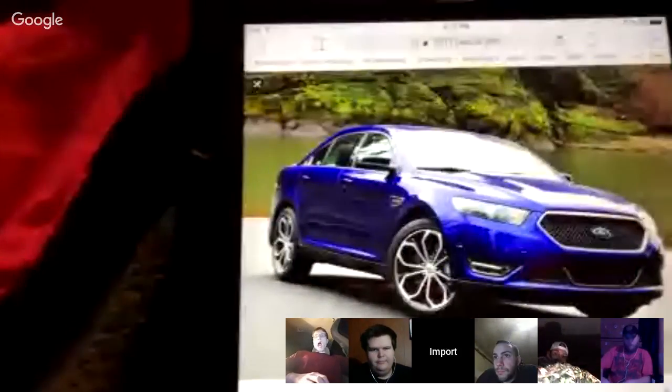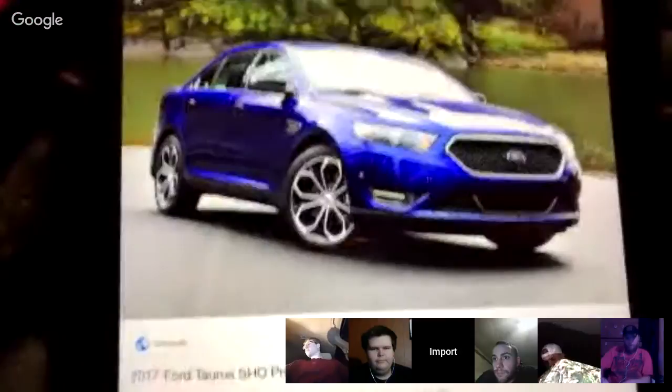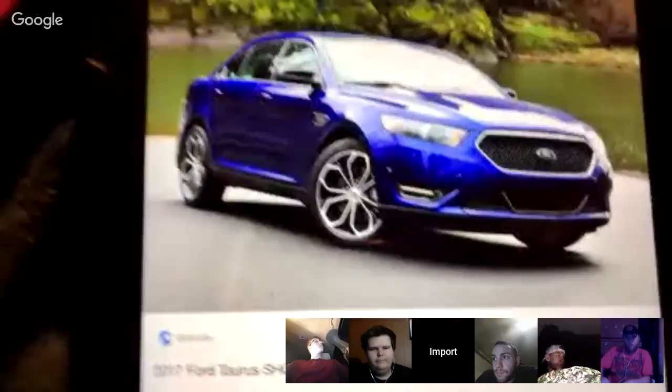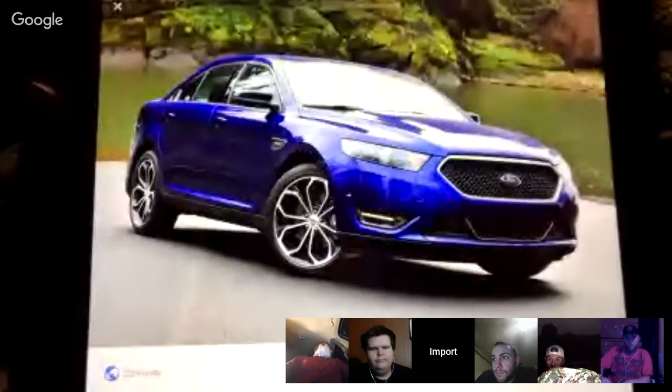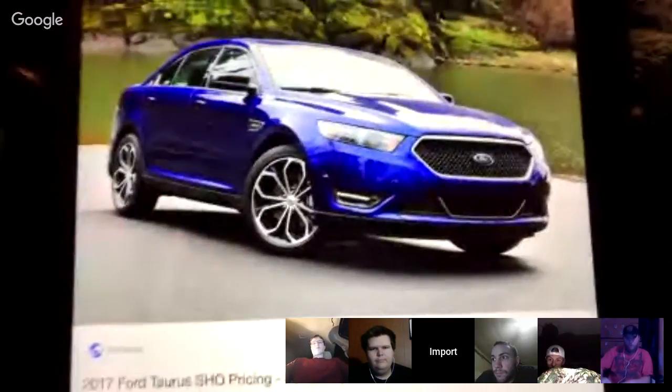So there's the 2017 Taurus SHO. Okay, so they are still making it. Mm-hmm. Obviously there are the dedicated Ford fans, and GM and Chrysler, but if I was going to spend that kind of money and I needed a car for the family, that would be it right there. Yeah, it's a nice car, and the color and everything to it.